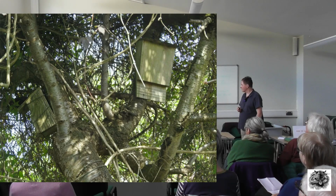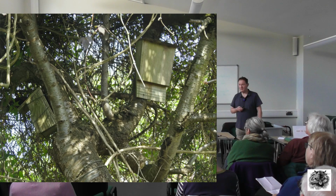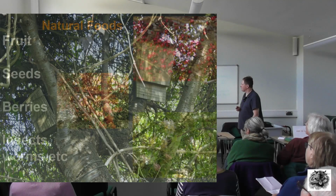And again, bird boxes, bat boxes, and the trick again with these is as many as possible in different places. Bats are very fussy, and unlike the birds, they move from property to property. If the conditions change, humidity and temperature, they may up sticks and move next door. So you need as many as you can get in different positions, and then you just wait and see what happens. Maximising natural foods, berries, etc.